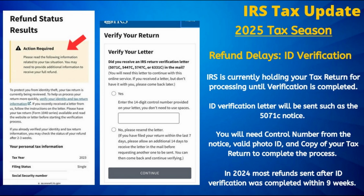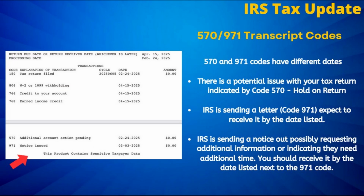And although the IRS states allow up to 9 weeks to receive your refund after ID verification is successful, most in past years have received those tax refunds within 2 to 3 weeks, barring any additional issues with the filed tax return. Many viewers impacted by delays also continue to report seeing the 570 and 971 codes on their tax transcripts as seen here. Now, the 570 represents a potential issue with your tax return requiring additional action by the IRS, while the 971 code represents a letter the IRS will be sending out.